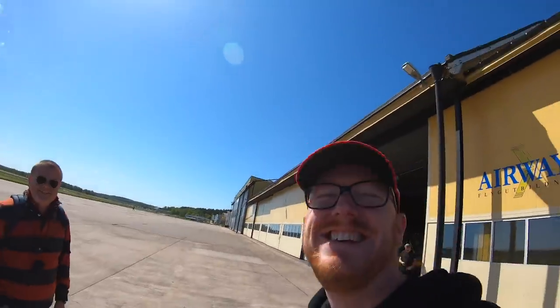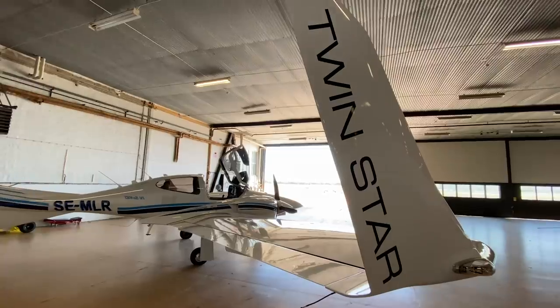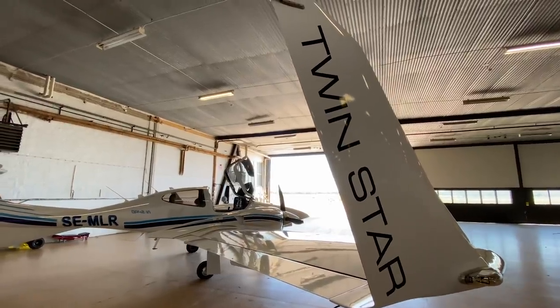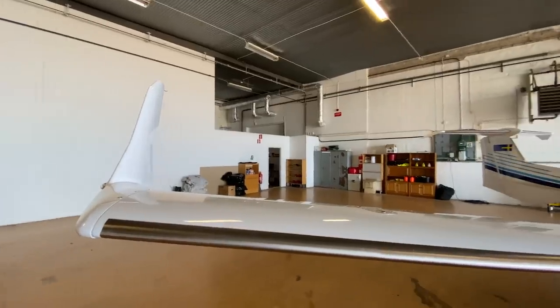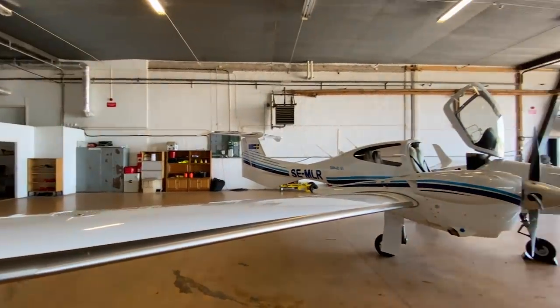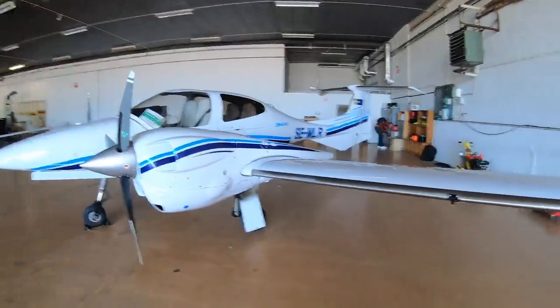So, hello. It's a beautiful day for it. Should be good. My ride today is this Diamond DA-42 Twin Star, built in 2018. The Twin Star is a four-seat twin-engine prop plane built in Austria, and in 2004 was the first diesel-powered aircraft to make a non-stop crossing of the Atlantic.